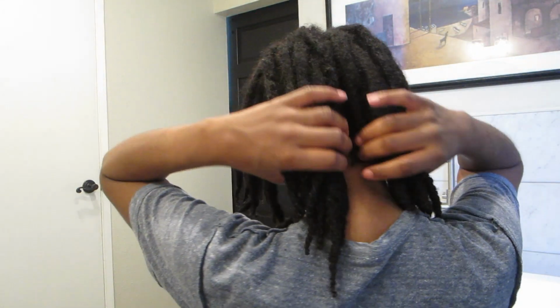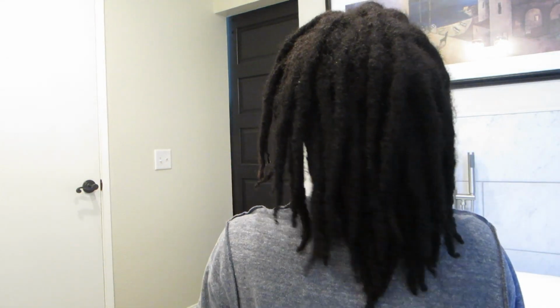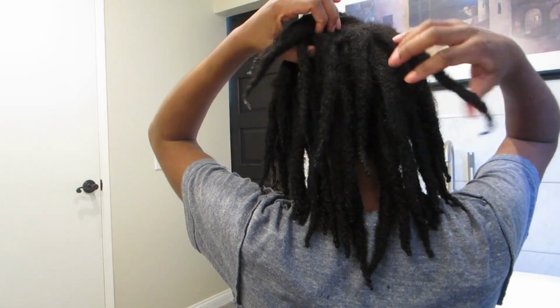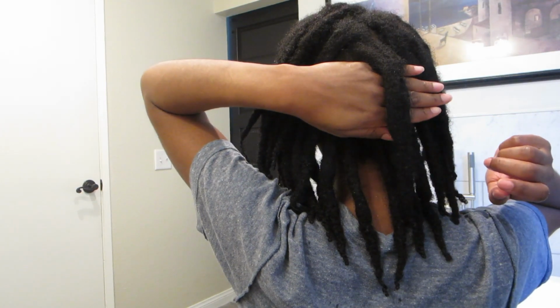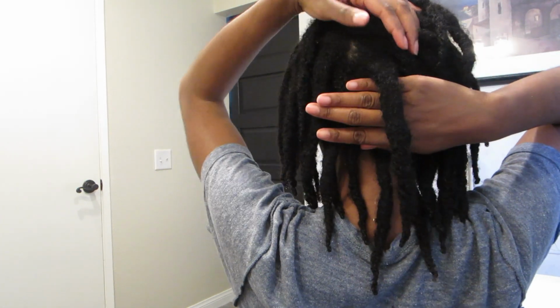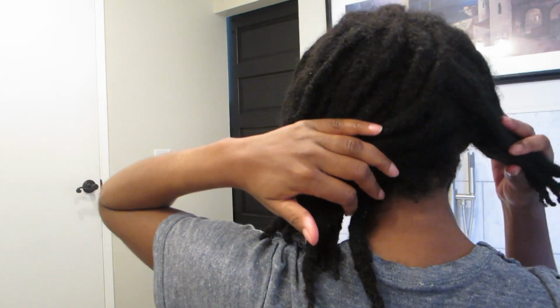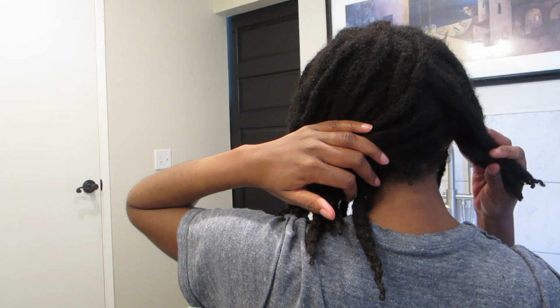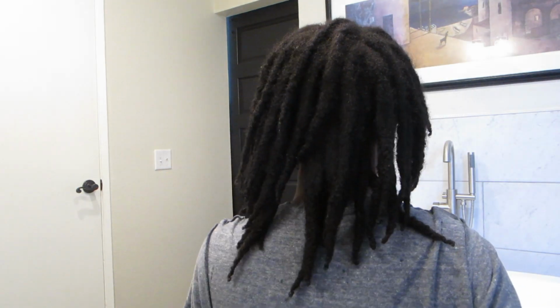All right, let me show you the back. Here's the back. So yeah, like that. Some thick ones back here. There's a thick one back there. Where's another thick one? I think they're all pretty thick in the back. Good shot of my roots. Hopefully not too close. Alright. So yeah, that's it. Hopefully I was close enough.